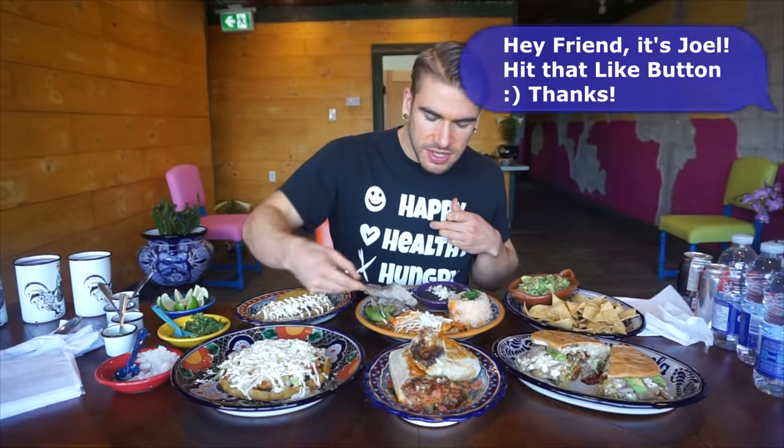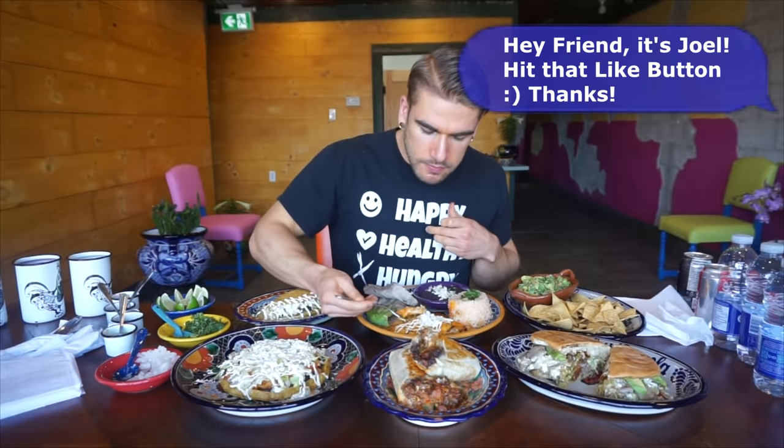Having some of this lovely looking enchilada. Beautiful salsas on that. Love the flavor. Muy bien.